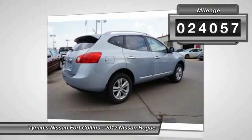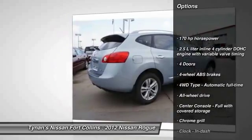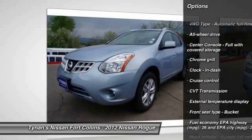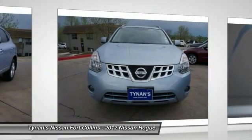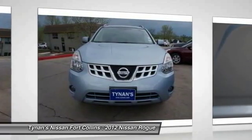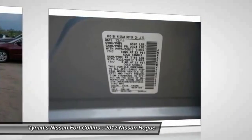Here are some of this vehicle's great options: all-wheel drive, stability control, traction control, cruise control, remote power door locks, passenger airbag, power windows, trip computer, speed proportional power steering, tachometer. If affordable style and reliability are what you're looking for, this vehicle couldn't be more perfect. Drive it today.